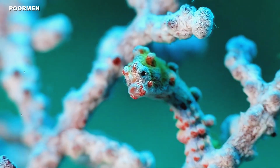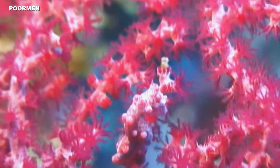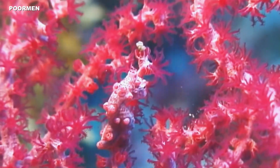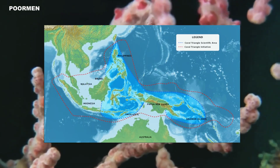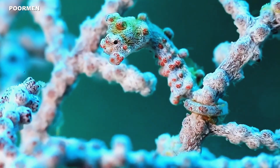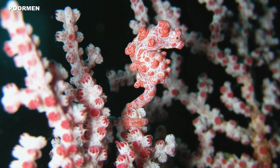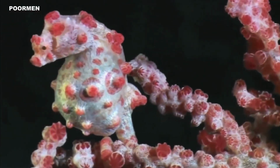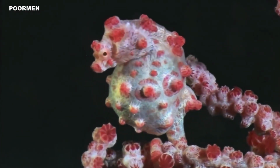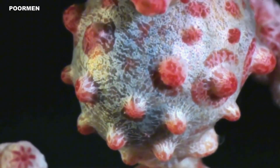20. Pygmy Seahorse. This tiny seahorse blends with Gorgonian corals in the Indo-Pacific, its body mimicking coral's color and texture, clinging with a prehensile tail. Purpose: to avoid predators by mimicking coral, staying safe due to its tiny size and perfect disguise.